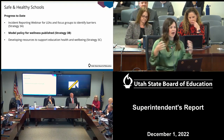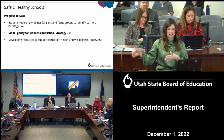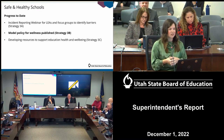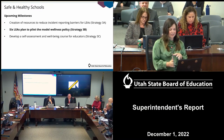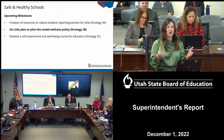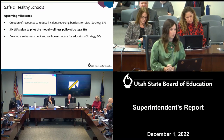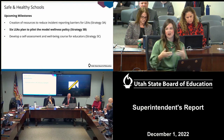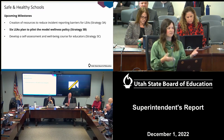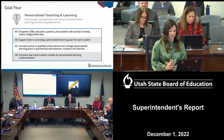This really looks at how do we weave those together into a comprehensive effort so that we don't have these individual silos, but instead a really comprehensive effort that can move forward. It is a model that is being shared with our LEAs, and in terms of an upcoming milestone, we do have 6 LEAs across the state who've agreed to pilot this model wellness policy within their LEA to help inform and provide feedback that really will then benefit all of the LEAs in terms of having something they can look at and say, what aspects of this make sense for my community to be able to create that comprehensive, safe, and healthy school.